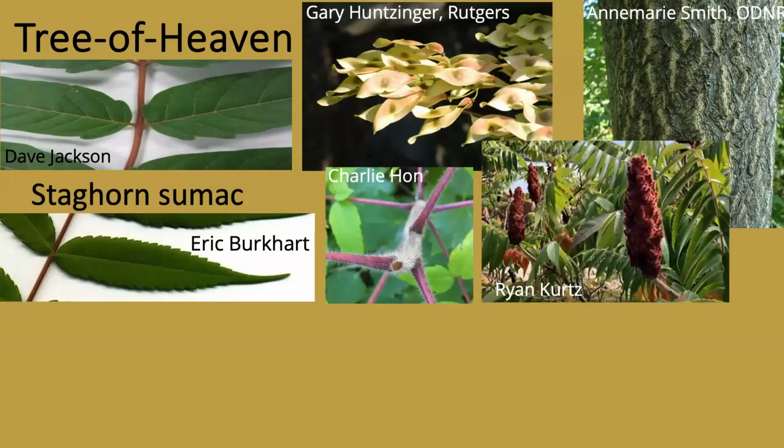Tree of heaven is often confused with staghorn sumac. Staghorn sumac has teeth all along the edge of the leaflets, not just little earlobes. The stem is very fuzzy, and of course, once it's mature enough to set seed, then you won't be confused, right? Staghorn sumac has those red cone-shaped seed heads.